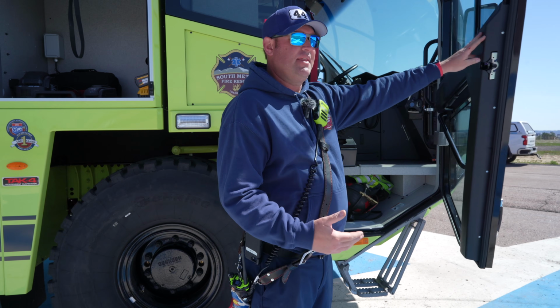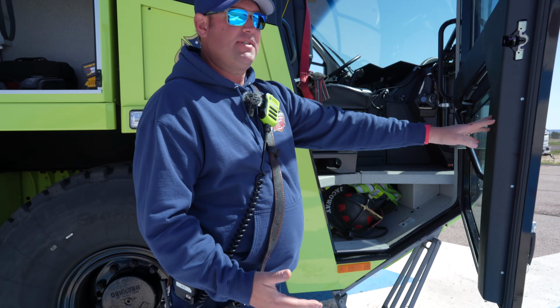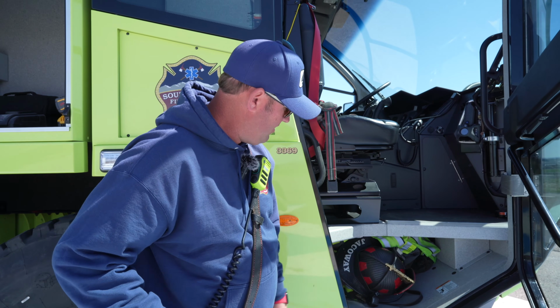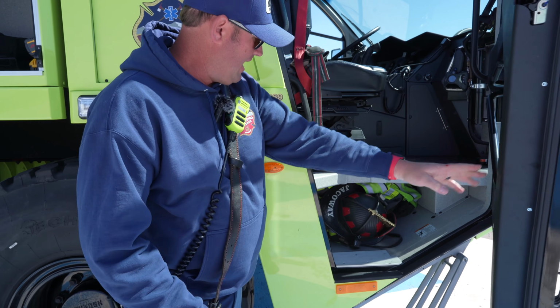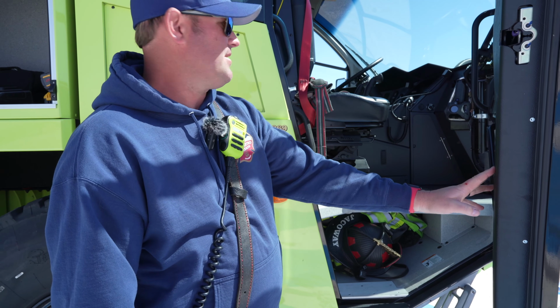All right, so we'll go inside the cab. The right-hand side now is our officer's seat, and you've got some space down below. So I have all my gear down below, my boots and my jacket, my helmet is all down below, so it's nice and easy access to get to that.